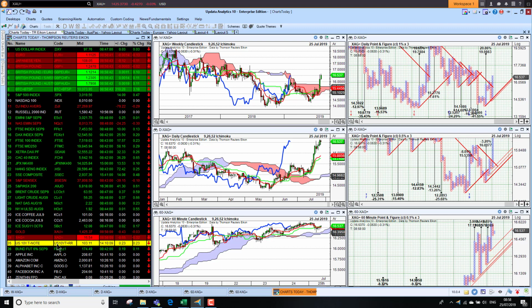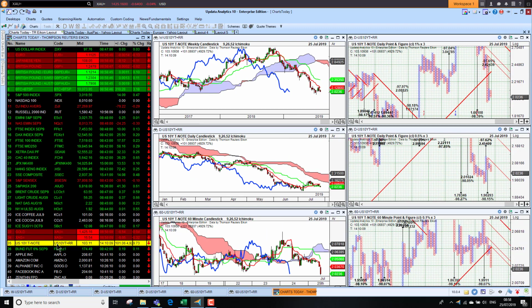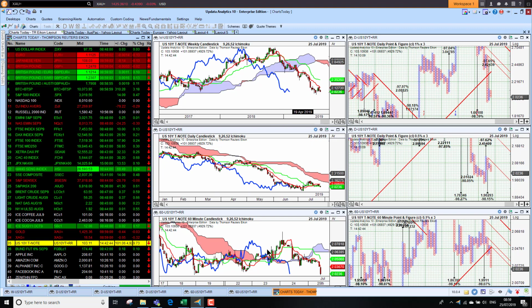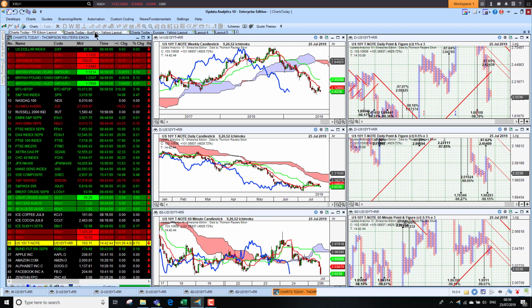US 10-year yields are sitting at 2.02%, having fallen quite heavily yesterday, back to test this 2% level. So we are just seeing downside pressure on yields, and consequently we're still bearish on all three time frames. The bearish trend on the medium and long term charts really dominates, and that's when we see the short term chart coming back to that.